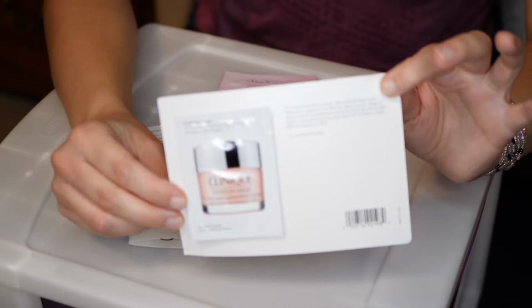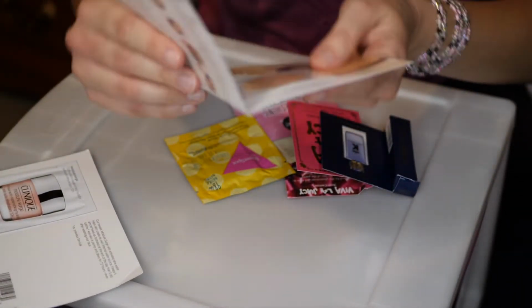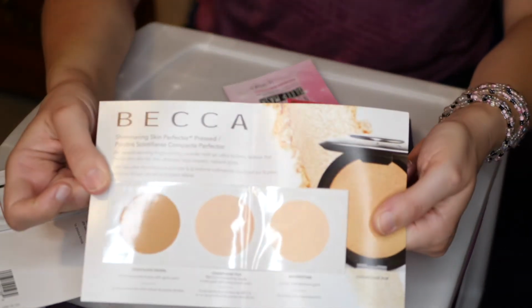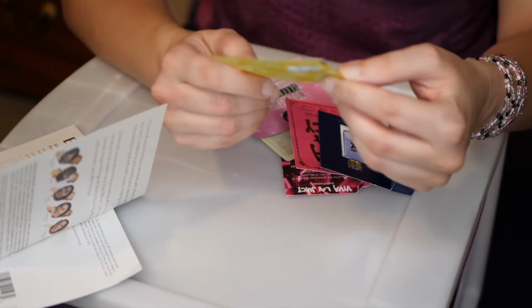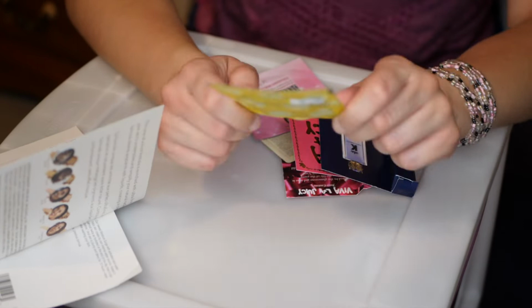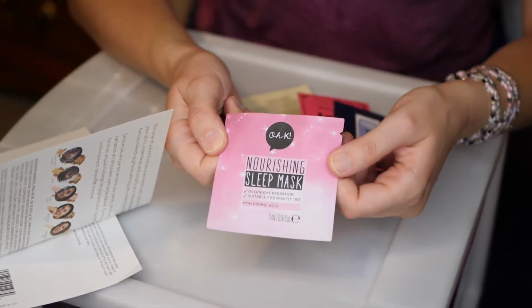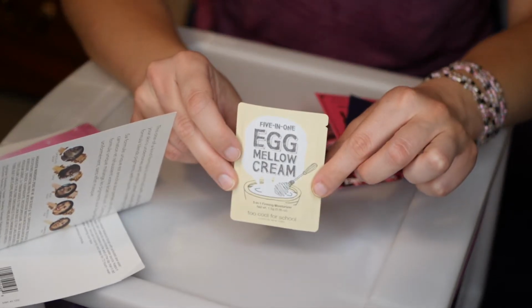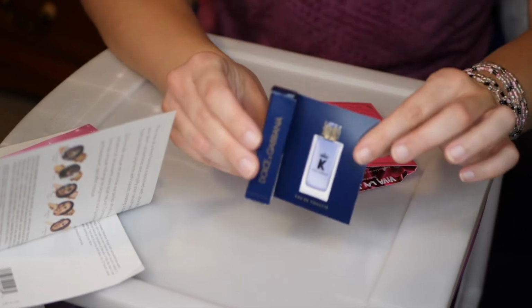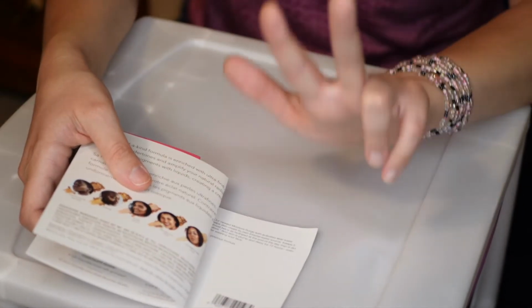We got a Clinique Moisture Surge sample. Ooh, that's gonna be really fun. This moisturizer is very nice. Another Becca pressed powder sample. What's this? Little on-the-go wipettes from Sweet Spot Labs. Very cool. Another nourishing sleep mask from OK. Another 5-in-1 egg mellow cream. Dolce and Gabbana K. Ooh, this is one of my favorites. Viva la Juicy. I'm so excited to get into this sample. All right, let's see what's in bag number three.